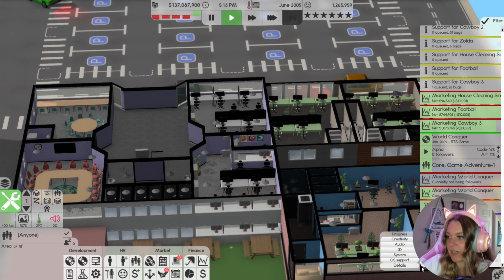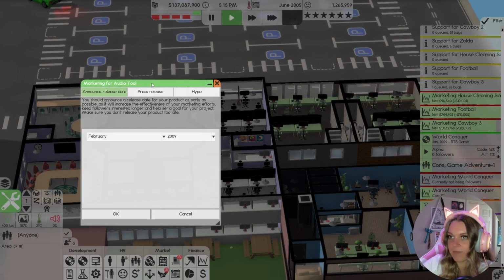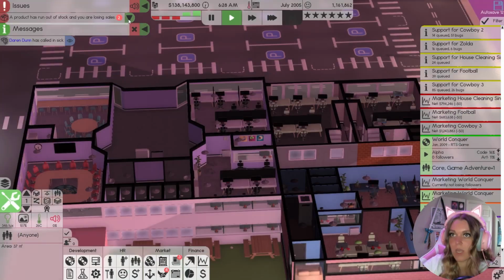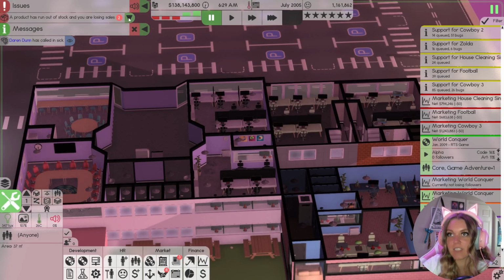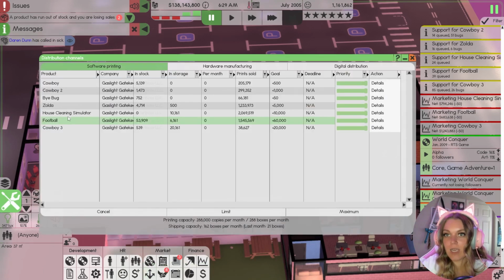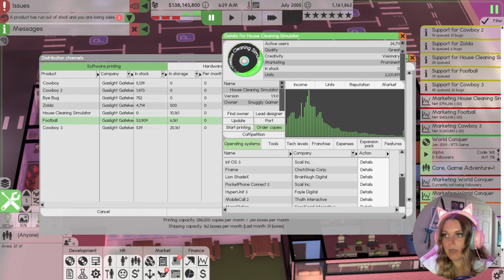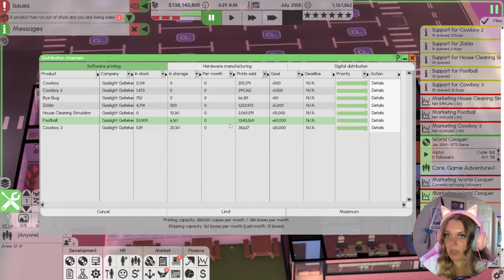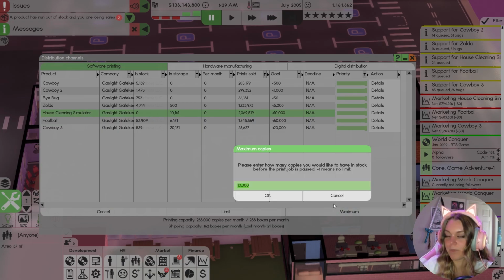They're like, it's very complex. I know, okay. It's fine, everything is okay. Two of our products ran out of sales. Okay, so House Cleaning Simulator and Cowboy 3. House Cleaning Simulator wants us to order 32,000. So I guess we lowered that too much. So let's go ahead and make the maximum on this 40,000.